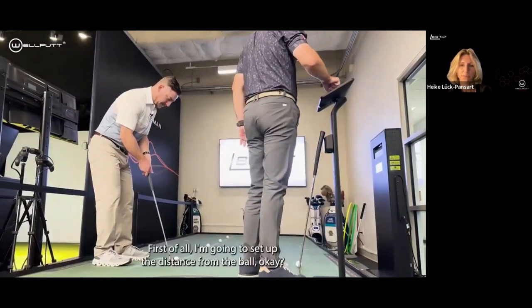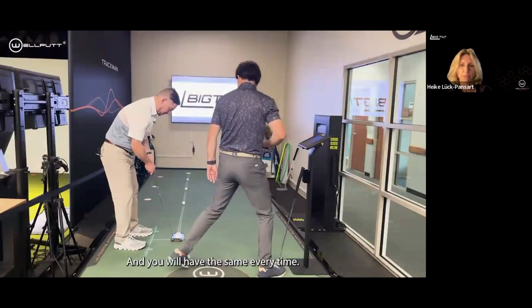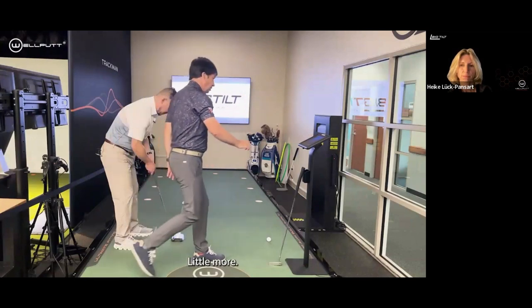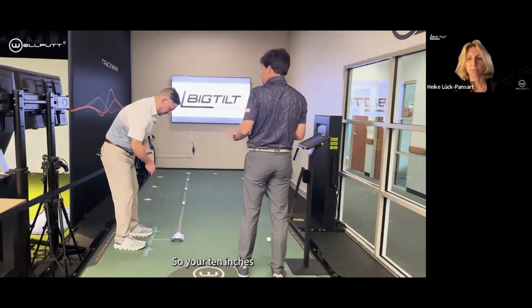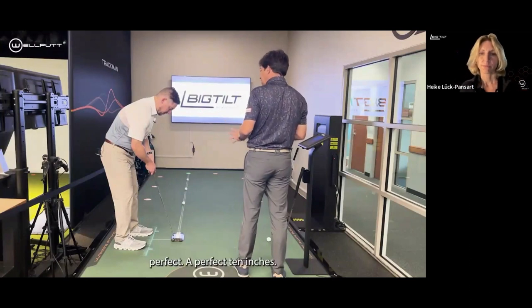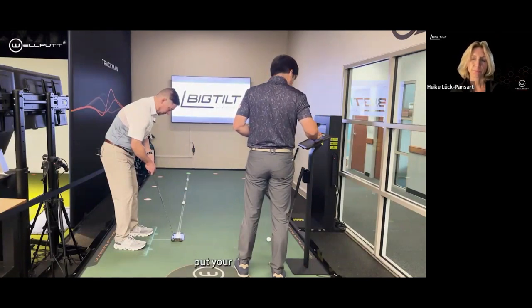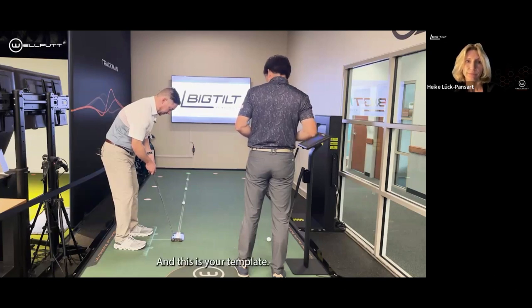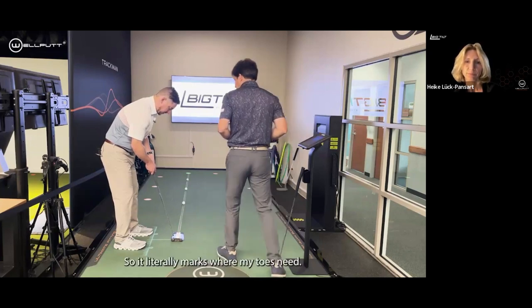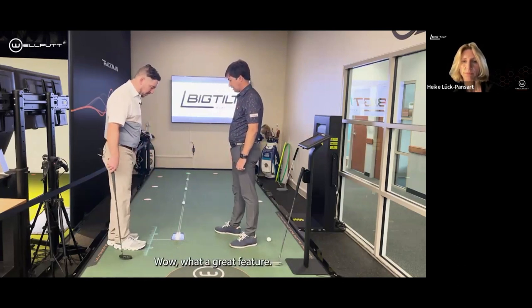First of all, I'm going to set up the distance from the ball. And you will have the same every time. So you're 10 inches, a perfect 10 inches. This is the first thing. After that, I will put your position for each foot here. Excellent. And this is your template. Perfect. So it literally marks where my toes need to be. Yes. Every time I walk into it. Yes. Wow. What a great feature.